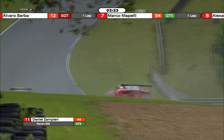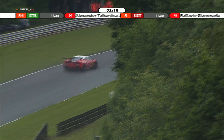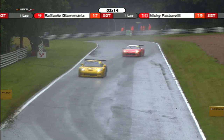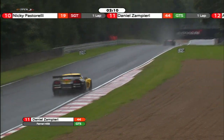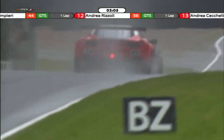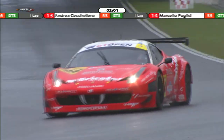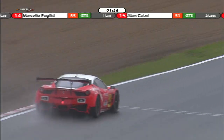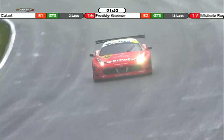Tell you what, the GTS battle's not done yet, is it? Because Marco Mappelli is being caught hand over fist here by a charging Daniel Zampieri. He's got a couple of the Super GT cars between them, but what it means is Mappelli cannot afford to make a mistake here. So Zampieri, he's in 11th place, chasing down the 10th place car at the moment of Nicky Pastorelli. And that is a battle for overall race position as we're into the final 2 minutes of the race, and Zampieri drives only as he knows how, which is on the limit every lap. And Marco Mappelli, though, should just have enough.